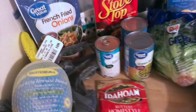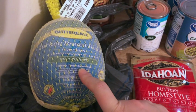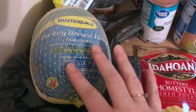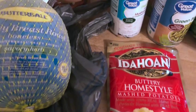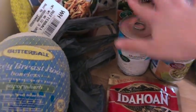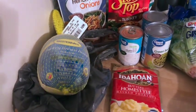And then in this corner is Thanksgiving for the most part. I got a turkey breast. This one is boneless. It's just gonna be me, so I don't want like a ton. This will work, and I can have leftovers and make other meals with it when I get to that point. Obviously instant potatoes, green beans, cream of mushroom soup to make, you know, green bean casserole. I got stuffing. I also already had like gravy in the cupboard.